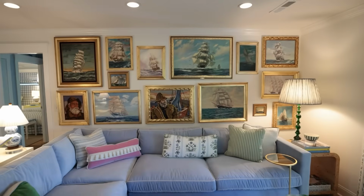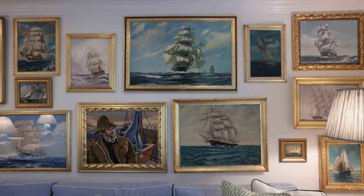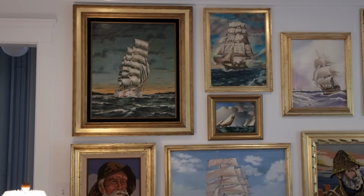And then we had an artist do all the frames. Most of them are the original frames, and we had an artist touch up the frames to make them look old, so that they made them cohesive. And I love the way it looks. It's really fun. And some are needlepoint, and they're just really, really cool. It's kind of unexpected when you walk in. It takes people a second, and then they see it, and they're like, whoa, what's going on here?